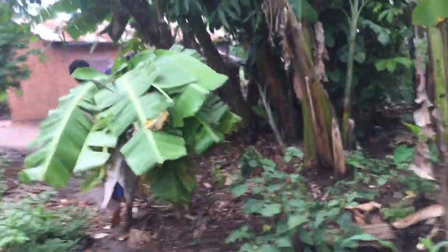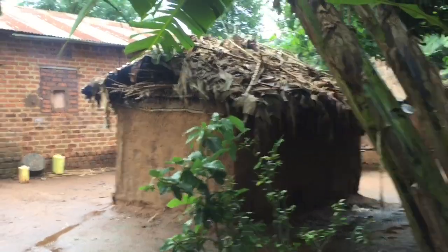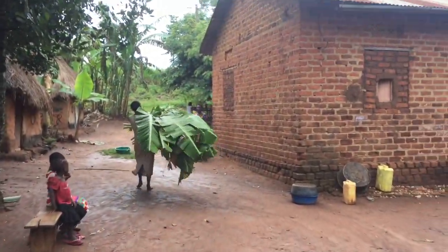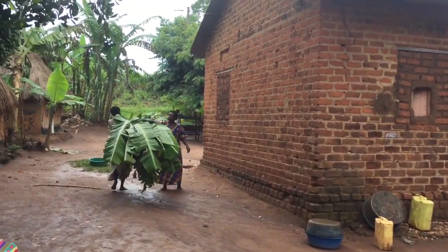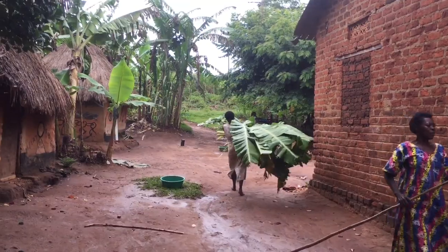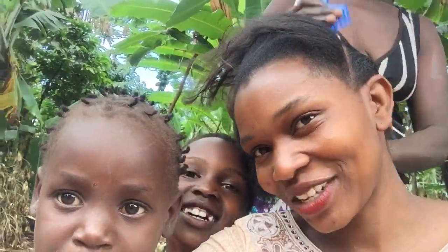So, hey guys, right now, mom is taking the banana leaves there towards the road. As you can see, this is the background of the house. And yeah, she's taking them there. And that seat is where I'm going to sit to make my hair. And guys, mom said we can't review the hair until it's done. So, guys, they're just starting. And I just want to reveal it for you.